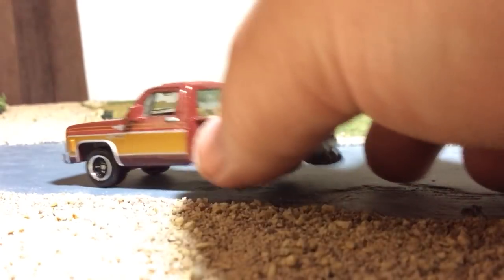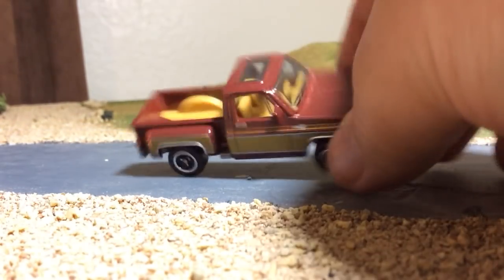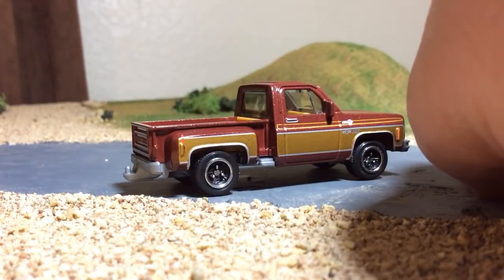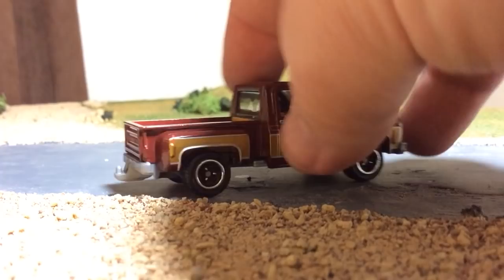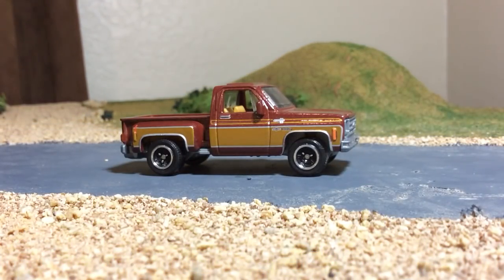And then it does come with the hitch. So this is a really cool truck. It's easily, and another thing, you get side view mirrors, something you don't get a whole bunch of with these dollar cars anymore. But this is hands down easily my favorite of all the Matchbox trucks.